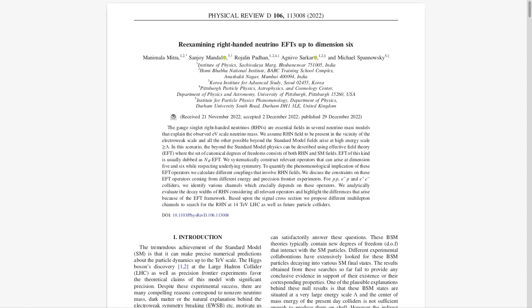So in electron-proton collisions, the paper suggests looking for the production of a right-handed neutrino along with something called a jet of particles. A jet of particles. What is that exactly? So think of it like a mini explosion of particles.